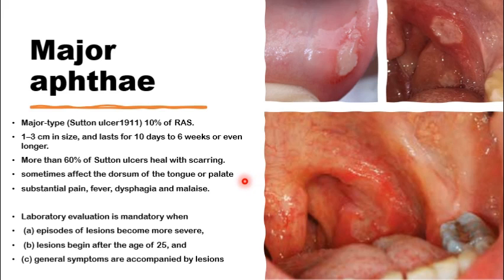Laboratory evaluation would be required if the episodes become very severe, if the lesions begin to show after the age of 25 years, or when there are general symptoms accompanying the lesions, like fever, malaise and lymphadenopathies.